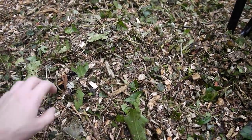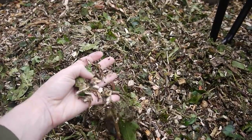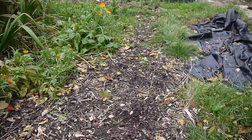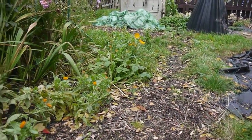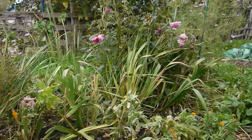It's not the nicest wood chip I've ever picked up. It's got a lot of leaves in it and stuff. It feels more like mulch than wood chip, but I think it will do fine for the paths at the back. I think it's best to get something down, to be honest, because it's just looking so bad. And this flower bed, it needs to go now. Look at it, it's just completely died.